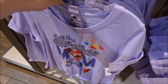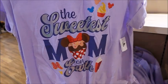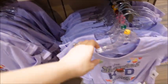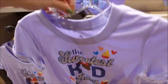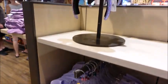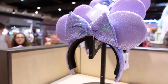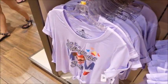In the kids section, I found this little matching set. It's sweet. This one says the sweetest mom. And then you can do the sweetest kid. Those are really cute. We love a little matching set. And they have it paired with those purple ears again, which really do go with everything in that whole 100th collection. It's so pretty.